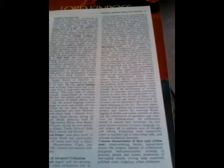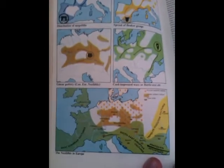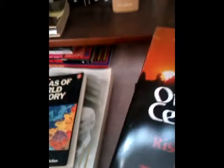So I thought that was pretty awesome to have alongside reading on history. So here's some more stuff. Different kinds of pottery and where they were located and where they were found, I guess. I just think that this is a fantastic find for what I'm doing right now. So that's Volume 1. So that's up to the French Revolution.